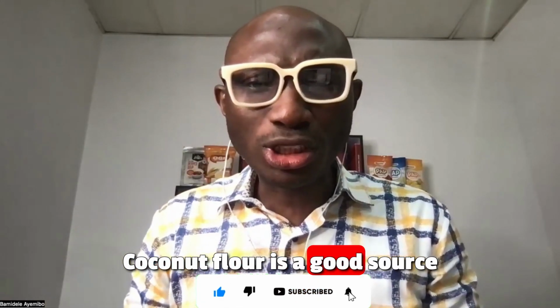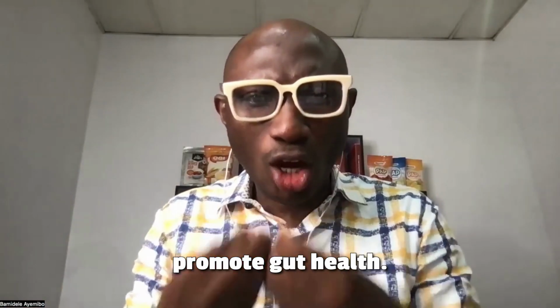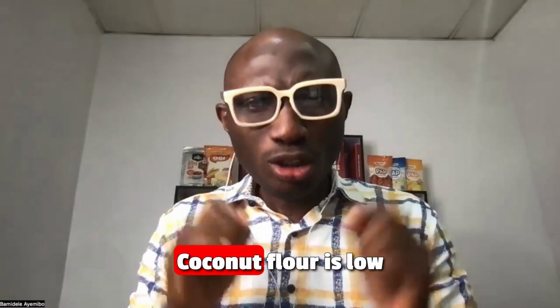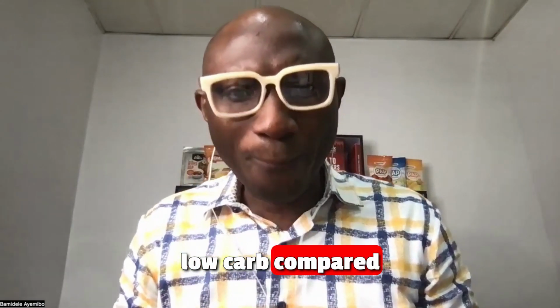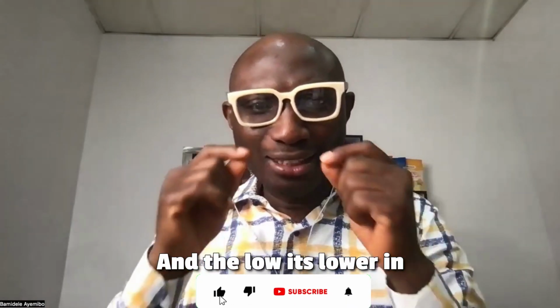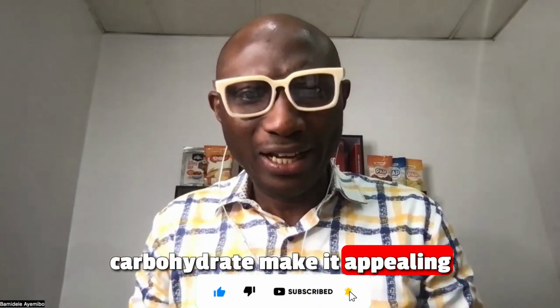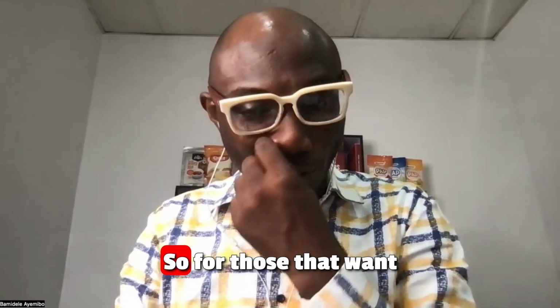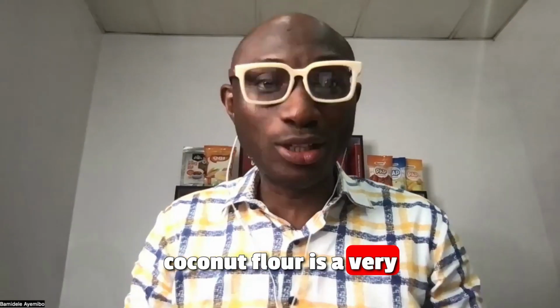Coconut flour is a good source of dietary fiber, which can aid digestion and promote gut health. Coconut flour is low in carbohydrate compared to wheat flour, and its lower carbohydrate content makes it appealing for a low carb diet. So for those that want a low carb diet, coconut flour is a very good one for them.